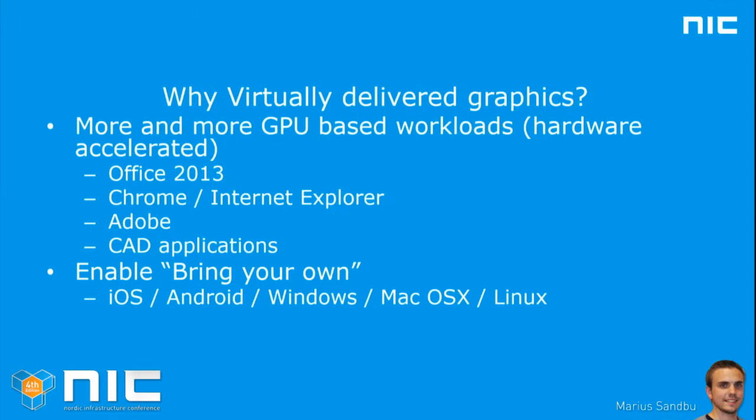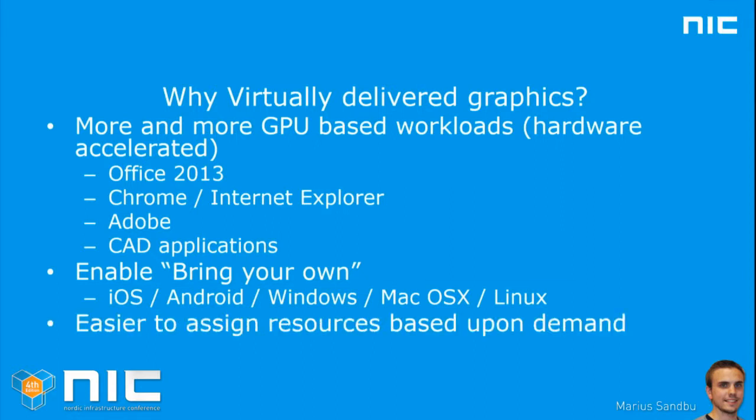And that's my second point. Enabling bring your own device. So users who require access to GPU workloads can use any type of device they want to. Android, iOS, Windows, Mac, etc. And they can access these resources when they need to, instead of having a GPU installed on the laptop and only using it about 15-20% of the time. Now, I myself like to have a GPU installed so I can use it for gaming, but for other users, it might be a good advantage.